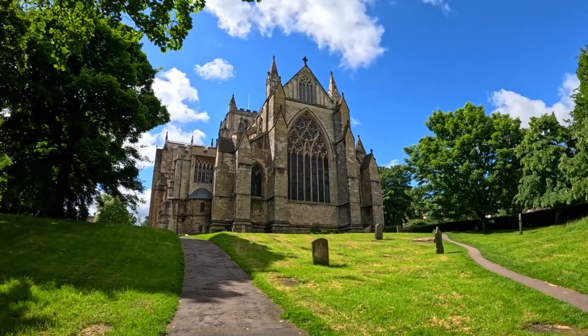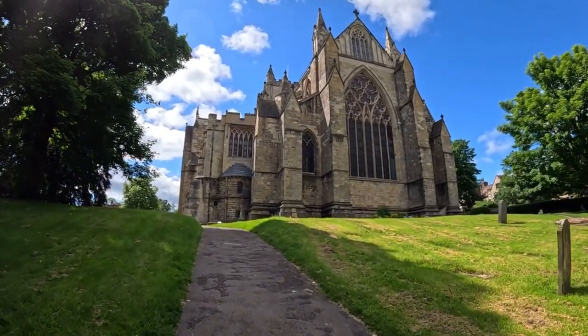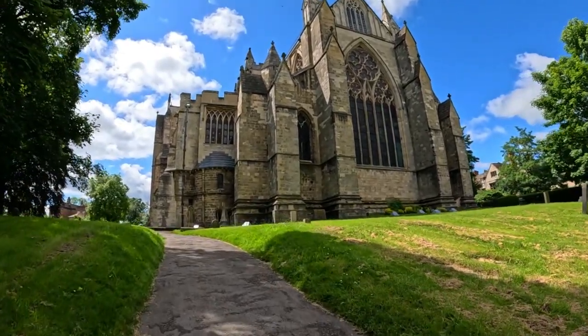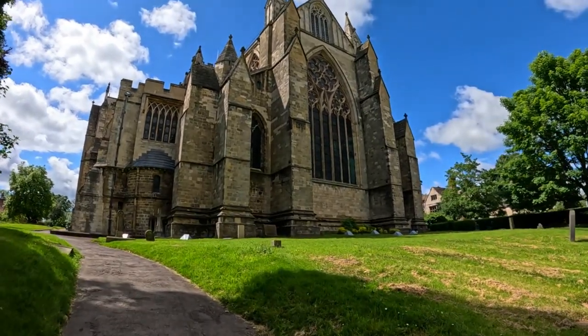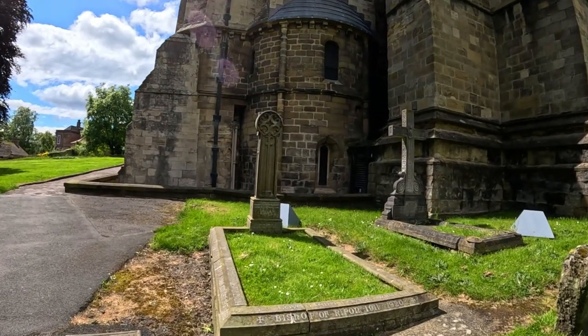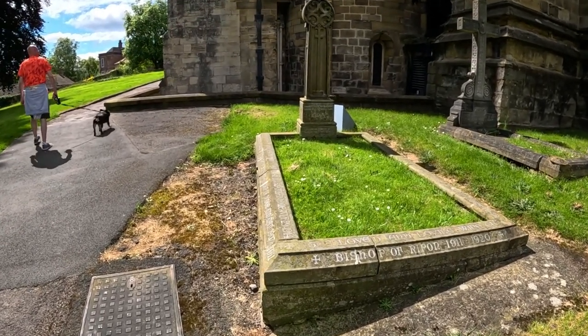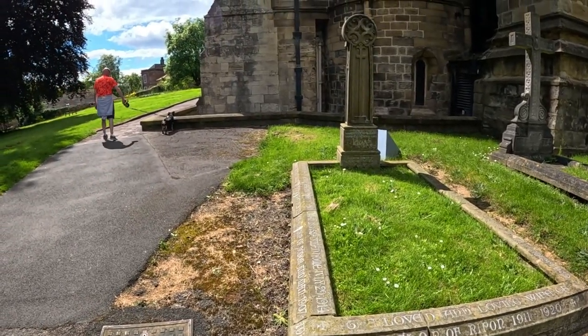So I have got a fact about this cathedral. It has got the oldest crypt in England. And what a magnificent view this is. When we get round to the front, hopefully if the doors are open, we can go in and have a look round. Bishop of Ripon, 1911 to 1920. And his wife. Wow.